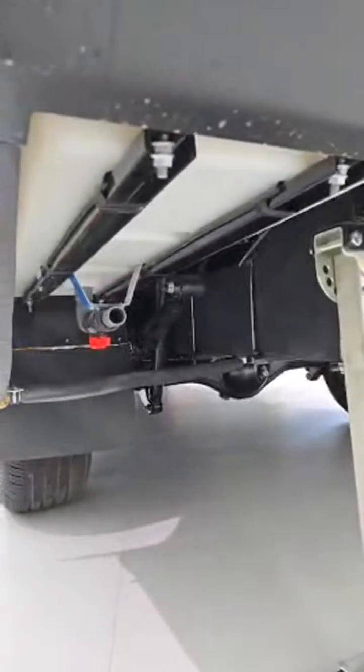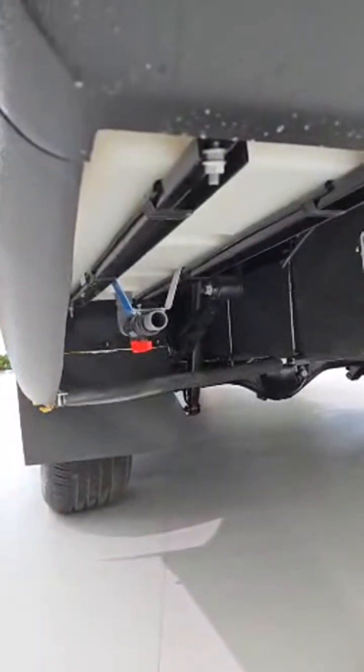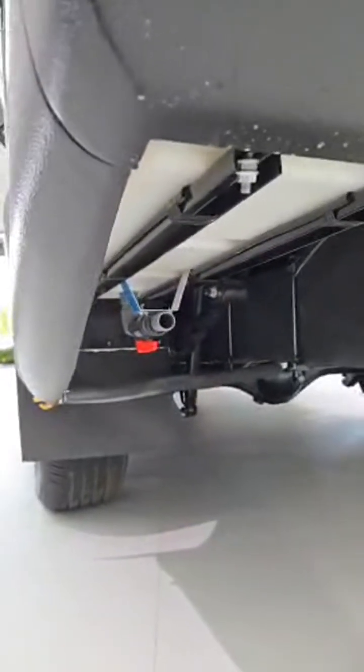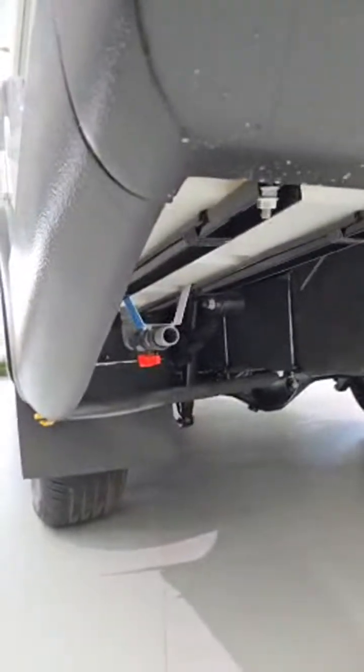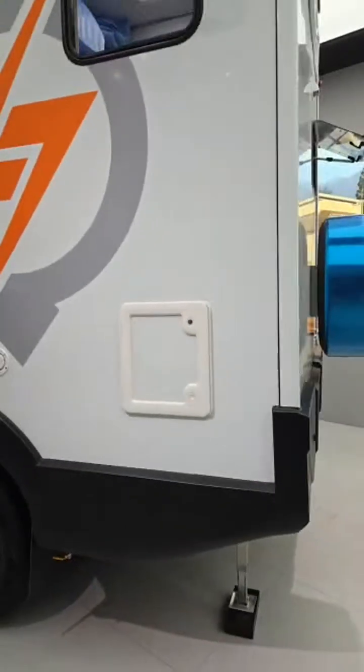So we're not amateurs. Those are the gray tank drain for your gray water. You can also option for an electric drain for your gray water. And we are using a standard black tank for the black water. This is the hatch for it. We're using Thetford tanks, Thetford cassette toilets.